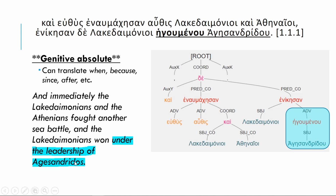We get a subject in the genitive and a participle in the genitive, and it's just an attendant circumstance, essentially. With Agasandridos as leader, when he was leader, under the leadership of, it's just giving us some additional information in a shortcut fashion by throwing it into the genitive. And so you hang the participle on the verb as an adverb, and you hang the subject, the noun, as a subject on the participle.